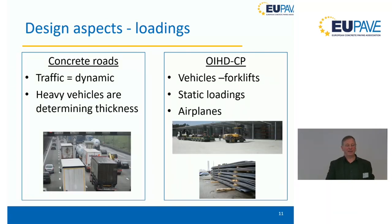The road is intended to carry the traffic. Traffic is a dynamic load. We know that if you want to design a concrete road, it's not the light vehicles, it's not the passenger cars that really play a role. It only starts from something like about 3.5 tons. It's the heavy vehicles. They are the ones that are determining the thickness, the design of a concrete pavement. So mainly dynamic loading by vehicles, which we can also see on our industrial pavements and on our heavy duty pavements.